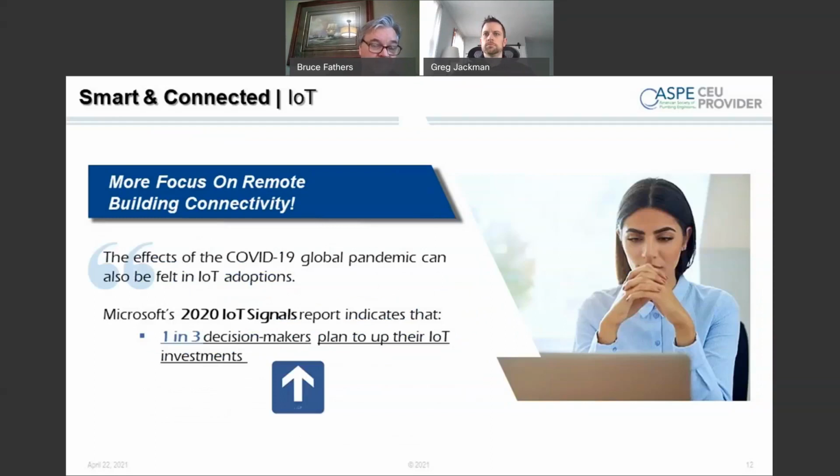There was a study by Microsoft in 2020 that said 1 in 3 decision makers plan to up their IoT investments based on COVID alone. So this drive toward remotely connecting, monitoring, and receiving alerts, being able to do that off-site, is becoming more and more critical.